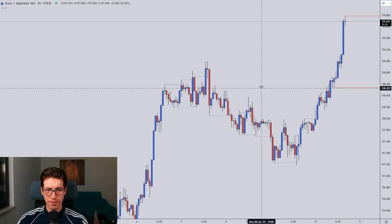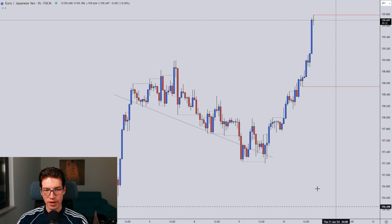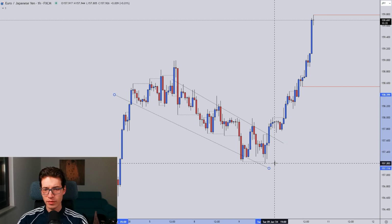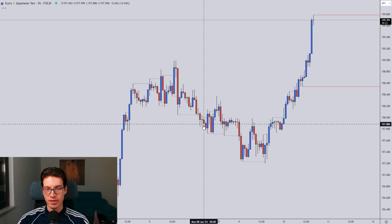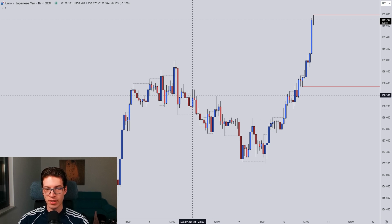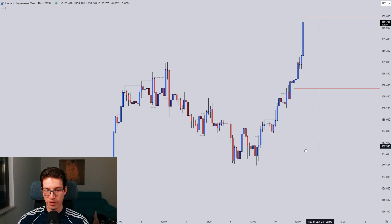Then we ascended, and then we kind of descended. So in the end, this turned out to be a descending channel, not the cleanest. We did have breaks of structure. A break of structure means breaking the low and the high. When you want to see a clean channel, you want to see only the lows or only the highs being broken. Here you have a low break, high break, high break, low break, and then a low break as well.